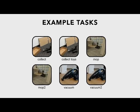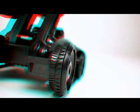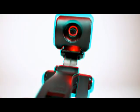Don't want to program it? Just run the example tasks or programs others have shared on Nabot's community.